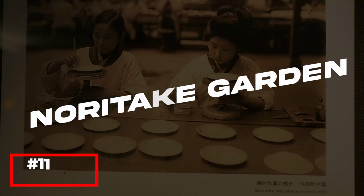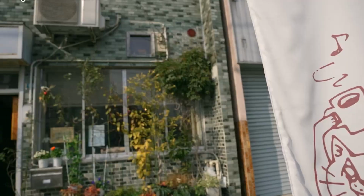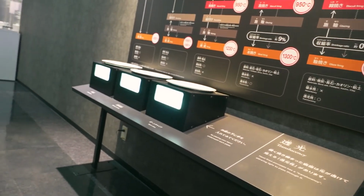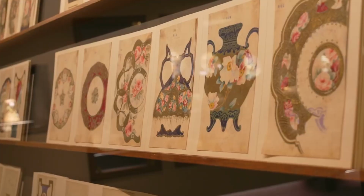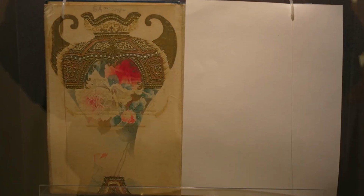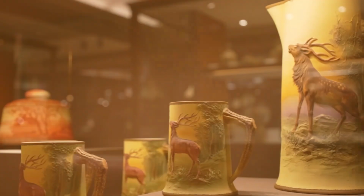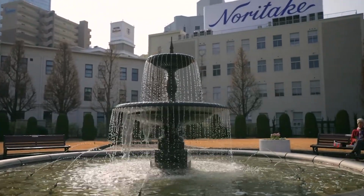Explore the fascinating history of ceramics at the Noritake Garden. This unique attraction, located on the site of the original Noritake factory, offers an in-depth look at the history and craftsmanship of Noritake porcelain. The garden features a museum showcasing exquisite examples of Noritake ceramics, as well as a factory tour where you can see the production process firsthand. Visitors can also try their hand at painting their own ceramic pieces in the craft center. The beautiful garden with its lush greenery and water features provides a tranquil setting for this engaging and educational experience.